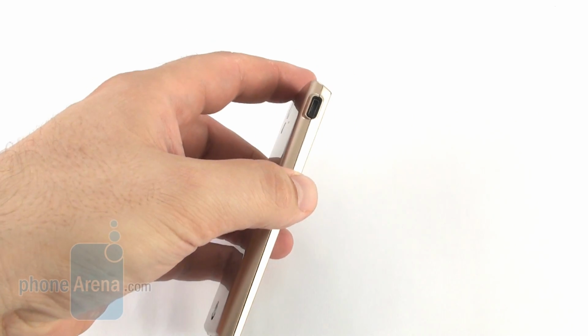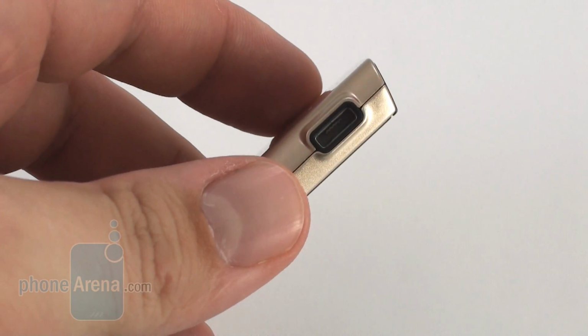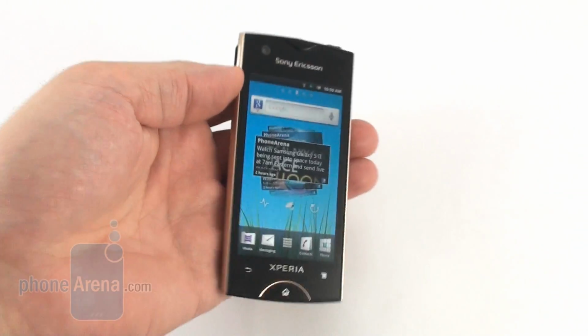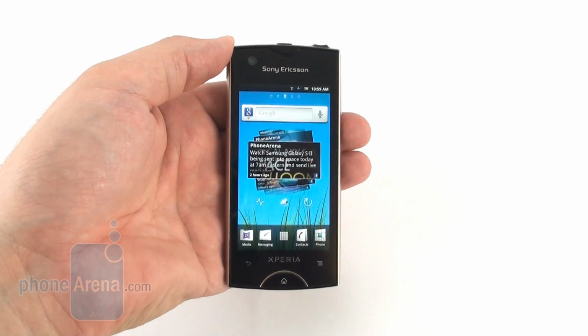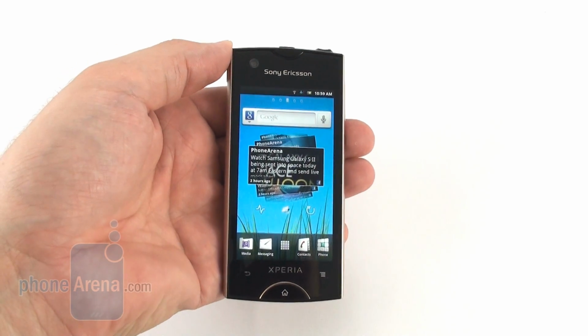The only gripe we have with the design is this micro USB port here on the upper left side, which makes it a bit cumbersome to use the phone while you have it plugged in your computer with a micro USB cable. Let's have a look now at the Timescape Android overlay of Sony Ericsson on the Sony Ericsson Xperia Ray.